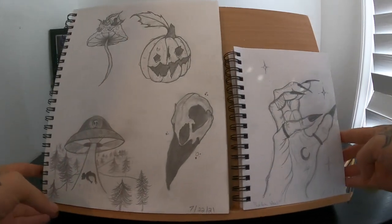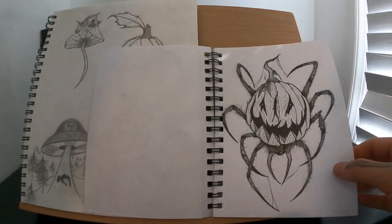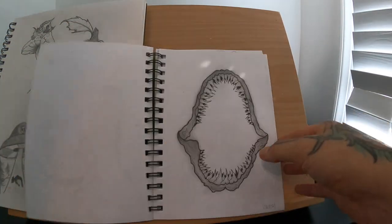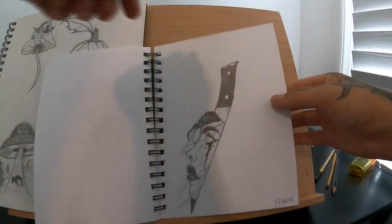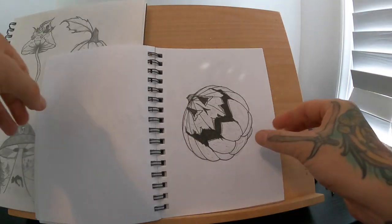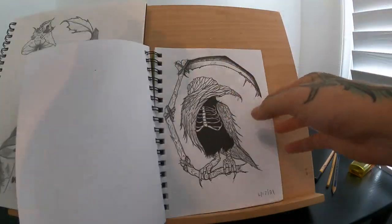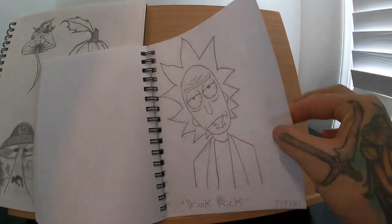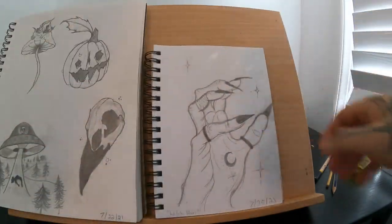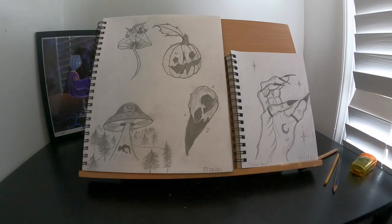Alright, then we got my smaller book. I like that beetle. Jaws. Eyeball. I like that one. More beetles. Some skull practice. Mushrooms, deer piece, brick, heart, this little scythe head lady, and the witch hand. That's the last thing I drew. Some of my drawings. Been drawing a lot, filled up like 3 books now.